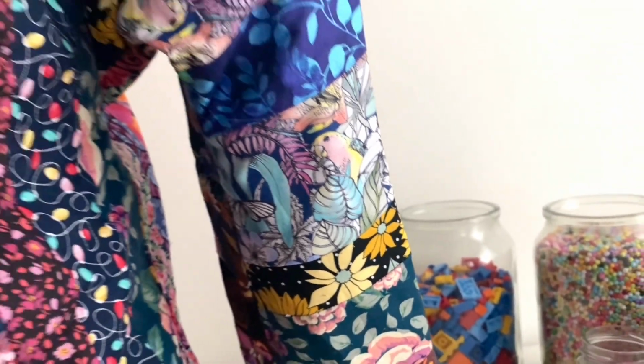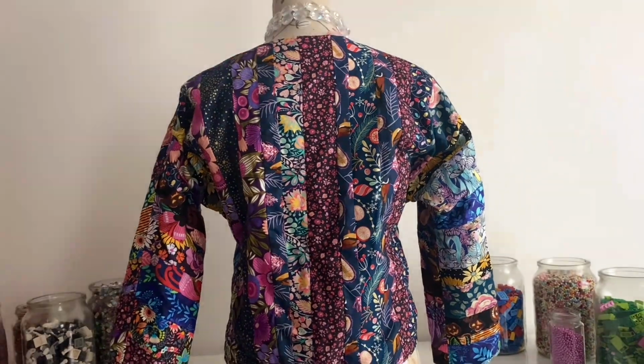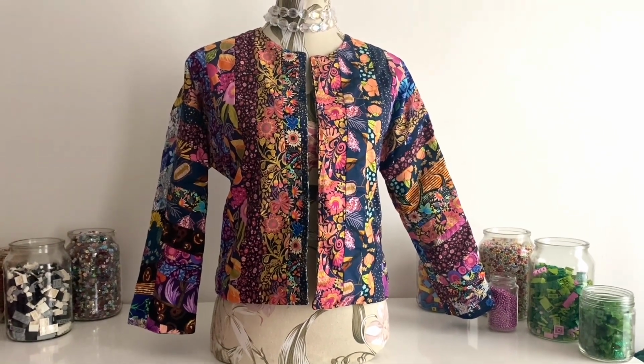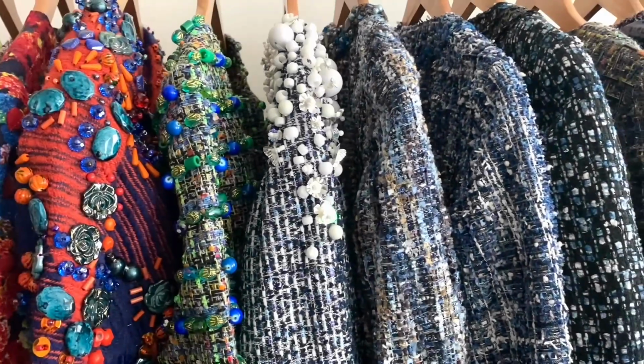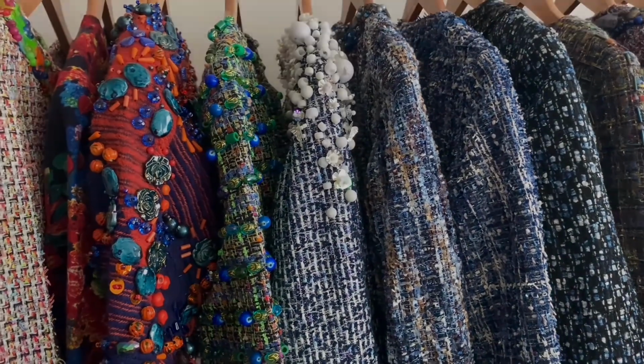And this one is much more simple, it's not as fitted, but if you have real trouble setting sleeves or putting in sleeves, then this is a dolman sleeve one. Dolman sleeve just means that the sleeve and the actual jacket are cut out as one. They're not separate sleeves that you sew in.